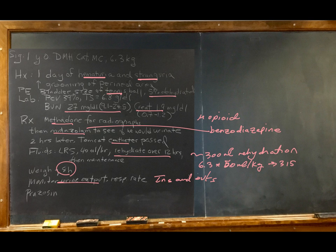I want to focus on another aspect that can happen after passing a catheter and all this trauma to the urethra, that the cat may have a urethral sphincter spasm, and that may be a reason for them to not be successfully able to urinate. This would be after pulling the catheter, after removing the catheter. And we use a drug, or have used drugs, in the class of alpha antagonists. And prazosin is an alpha-1 antagonist.